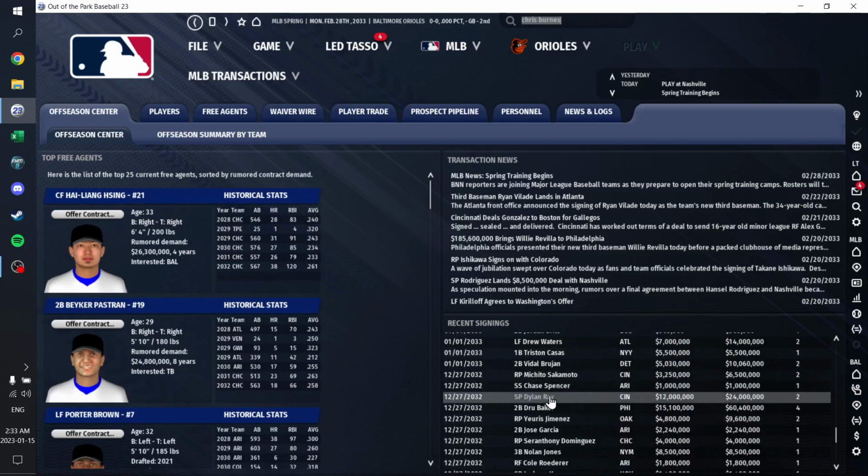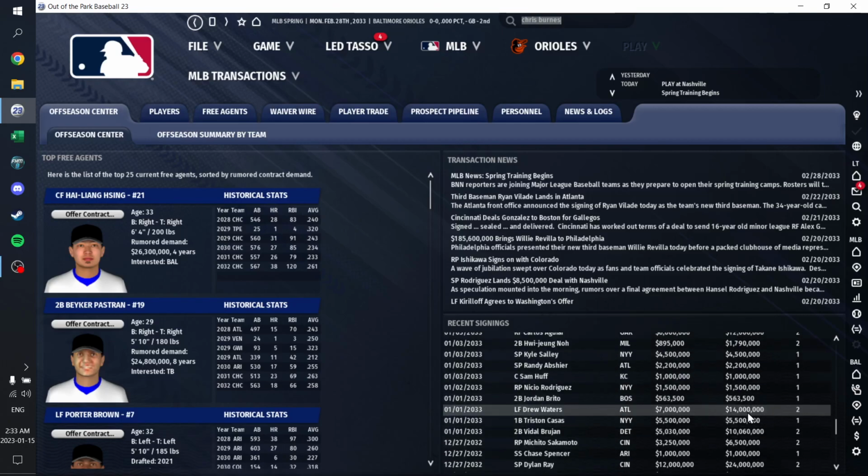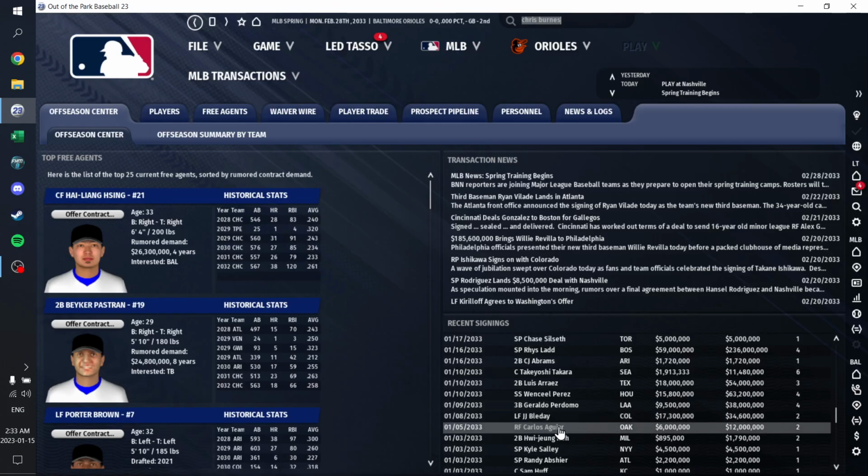Had a little rough go there once he got traded to Atlanta at the deadline, but once he gets settled for a full year in one spot, might play back to what he played in Oakland there and a little bit better. Next up, we have Atlanta brought in another nice bat there, Drew Waters in the outfield. I'm just kind of looking at the double-digit signings here, so it doesn't take too long to go over everybody. JJ Bleday, big-time signing Colorado.